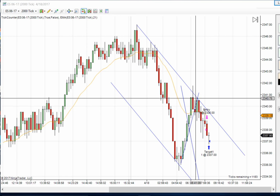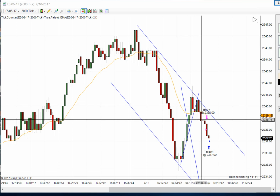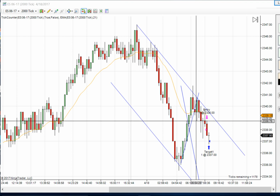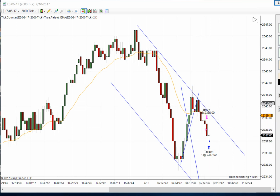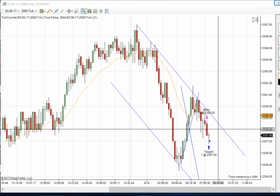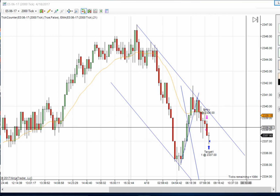And then it tries to go up and then it fails again. And I guess you could have gone short there. That's a second entry short off of those lows. I wasn't even trading yet, but I probably would have been cautious about that one. But when it comes back again and fails again, then you've got your failed second entry long off of what I think is the trend line. So it was a good trade.